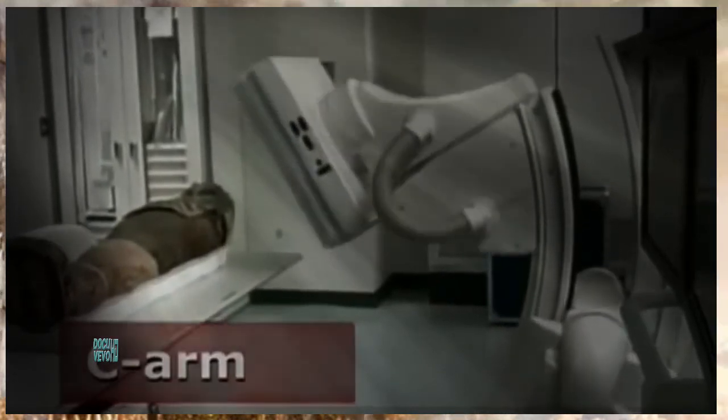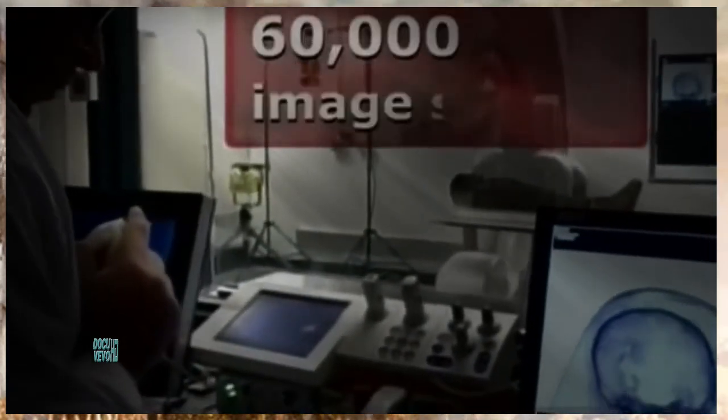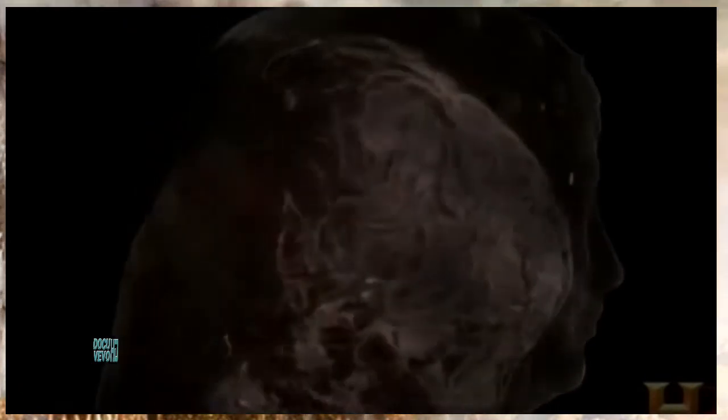The type of scanner used on a mummy is called a C-arm. It's a movable arm that completely encircles the subject. The C-arm produces an astounding 60,000 image slices, which deliver details rarely before seen in a mummy scan. This is breakthrough technology. Humans cannot even go through the scanner right now. It's that new. The thousands of images from the scanner were then fed into a supercomputer to create a virtual three-dimensional image inside the mummy.